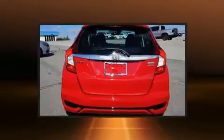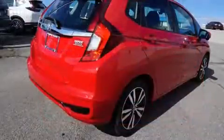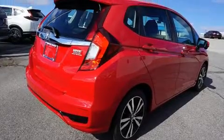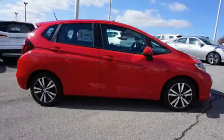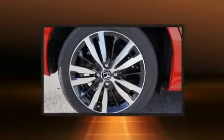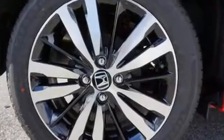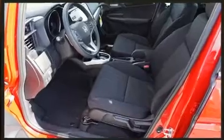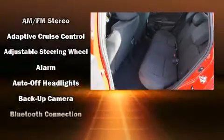Top features include a split folding rear seat, one-touch window functionality, a tachometer, an outside temperature display, lane departure warning, and remote keyless entry. Storage solutions are integrated throughout the interior, demonstrating thoughtful attention to detail. Audio features include an AM/FM radio, steering wheel mounted audio controls, and 6 well-positioned speakers.